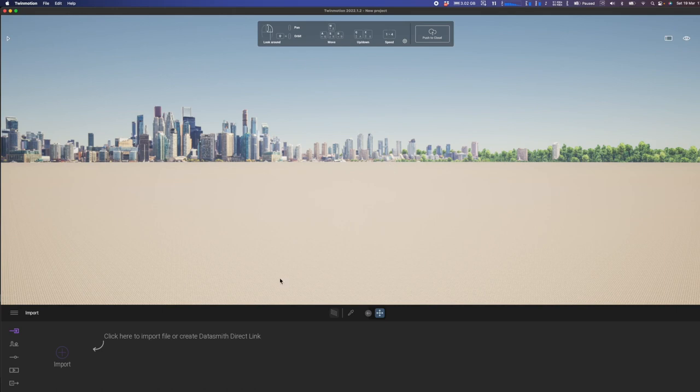Okay, so here we are in Twinmotion, and the very first thing I'm going to need to do is just click Import.